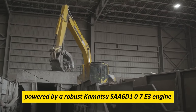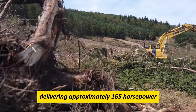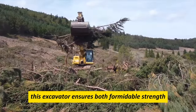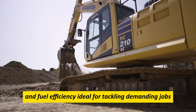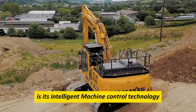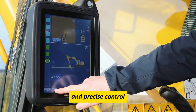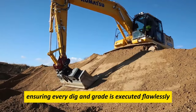Powered by a robust Komatsu SA6D107E3 engine delivering approximately 165 horsepower, this excavator ensures both formidable strength and fuel efficiency, ideal for tackling demanding jobs. However, what truly sets this machine apart is its intelligent machine control technology. This innovation enables remote operation and precise control, ensuring every dig and grade is executed flawlessly.